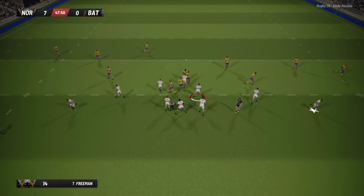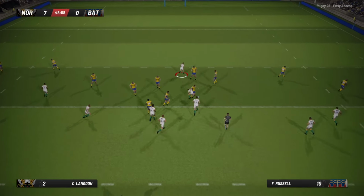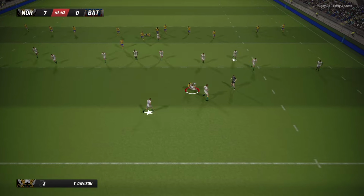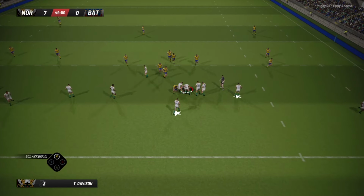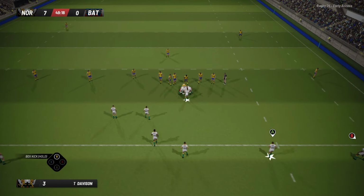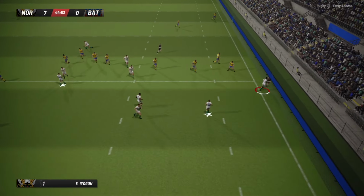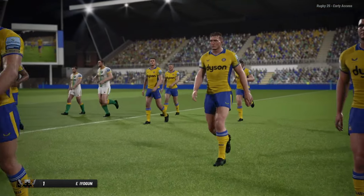Graham trying to steal possession in the tackle. He gets to the loose ball first. Gathers it cleanly. The whistle blows for half time, so let's get some thoughts from Sean and Jiffy.